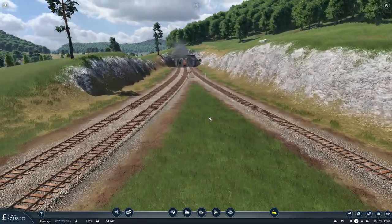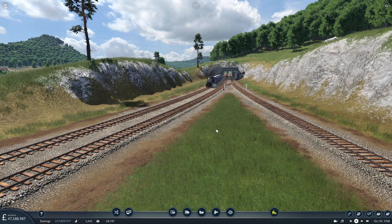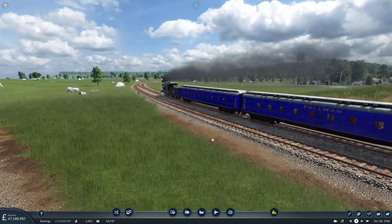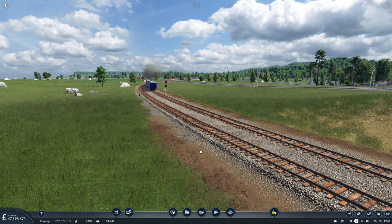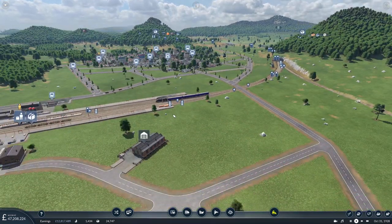Which train is that coming through the tunnel the other way? Oh, it's a passenger train, isn't it? Yeah, they don't have steam through there. Oh dear. There we go, whistling across the crossing. They have a much longer whistle than the other guys that we've got running the trains.